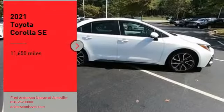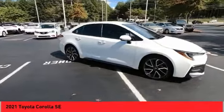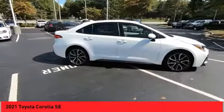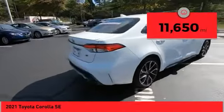Looking for the right vehicle? Check out this 2021 Corolla. The Corolla is still a great option for those who want dependability, comfort, and value. This vehicle has less than 15,000 miles.